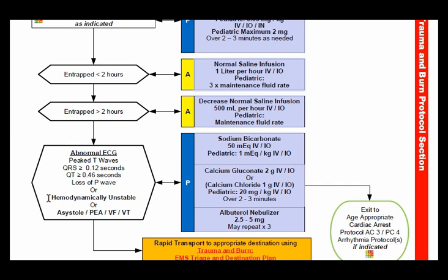Note here that with abnormal EKG, again, the concern is acidosis and hyperkalemia, where you're having your peaked T waves, your widened QRS greater than 0.12 seconds or 3 boxes, or your prolonged QT, or, of course, loss of P waves or significant arrhythmia. You'd want to try to reverse the acidosis and hyperkalemia by giving sodium bicarb or calcium gluconate. Another option is albuterol has actually been shown to reverse the hyperkalemia, although the effect is very minimal.